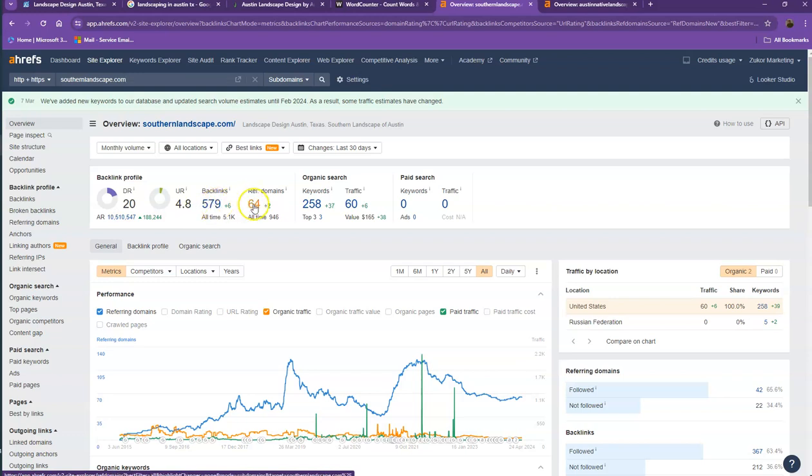And one important thing that I need to discuss about backlinks and referring domains is that this actually needs to be a 2-to-1 ratio. So the 64 referring domains that you have, these are what we call the good or strong backlinks. And the rest of the missing backlinks, those are what we consider the spammy backlinks.